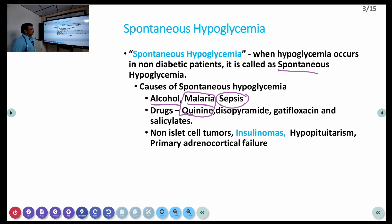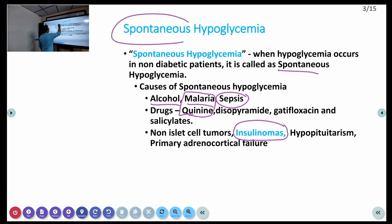Non-islet cell tumors like pancreatic tumors, and insulinoma, are important differential diagnoses for spontaneous hypoglycemia. Hypopituitarism and primary adrenocortical failure can all produce hypoglycemia. So in any spontaneous hypoglycemia, any young or elderly individual coming with hypoglycemia who is not on insulin or oral hypoglycemic agents, and who does not have malaria, alcoholism, or sepsis, and is not on quinine, salicylates, or gatifloxacin, always remember to take a serum insulin level to rule out insulinoma.